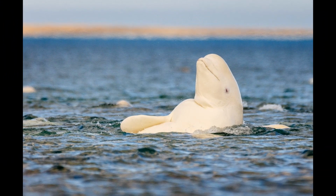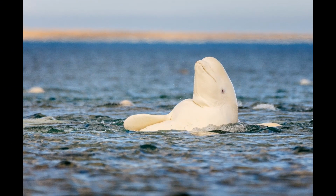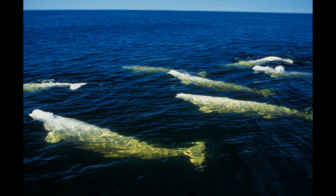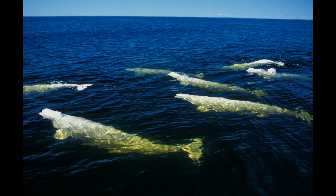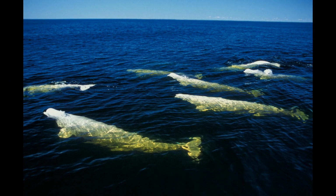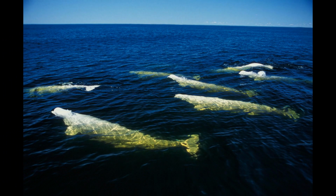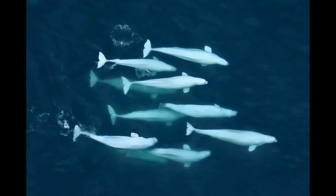On average, beluga whales tend to swim at a cruising speed of around 3 to 9 km per hour. This speed allows them to cover distances comfortably while conserving energy. In short bursts or when they need to evade predators or catch prey, beluga whales can reach speeds of up to 20 to 25 km per hour. However, they can't maintain these high speeds for extended periods due to their physiology and the energy required.